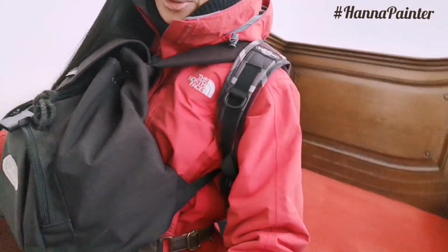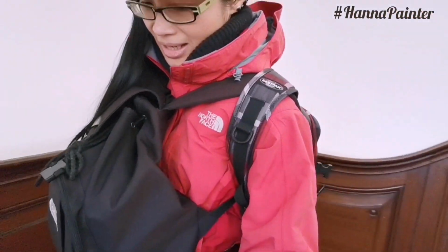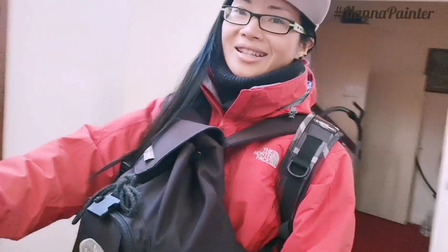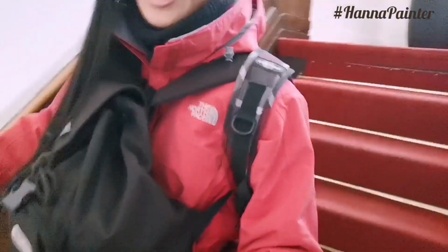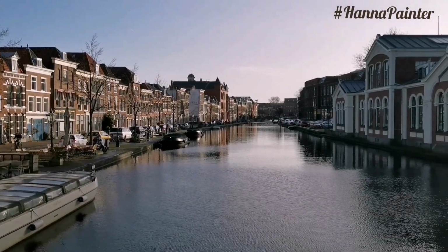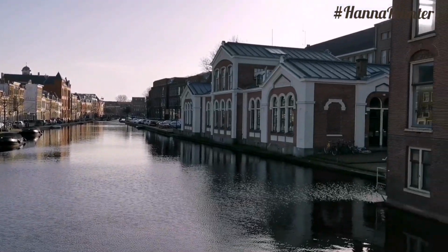It's a beautiful and sunny day, so we are going to take a walk outside. Luckily, it's not raining, you know. We are lucky today. It's beautiful and the sun is shining, so up we go. Good morning, Leiden.